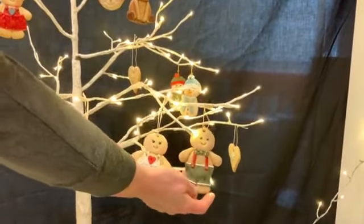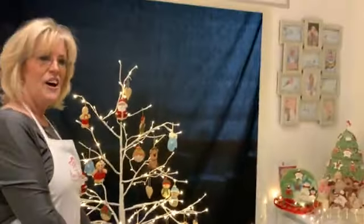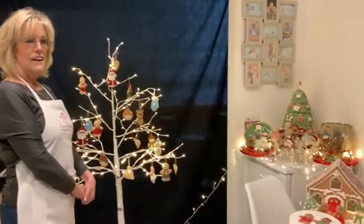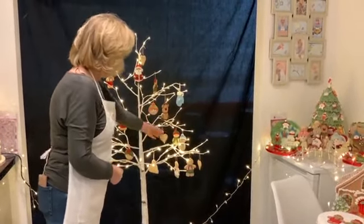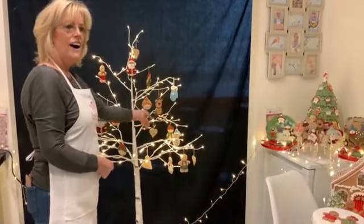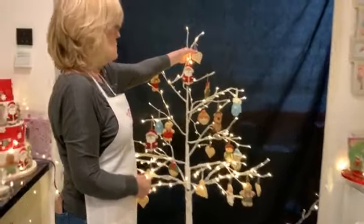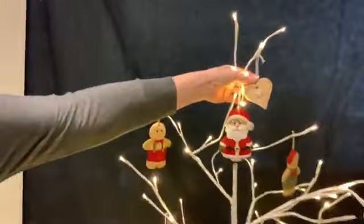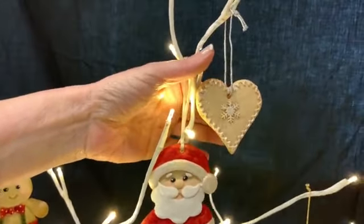I love Arnold doing those. Oh yeah, she made 148 mini cakes using these moulds. Wow, that's amazing. She's been telling me she's been making cakes for the church, loads of people. Oh yeah, that heart is with the gingerbread as well. You get a little heart with snowflake on, which goes quite nicely with the gingerbread people.